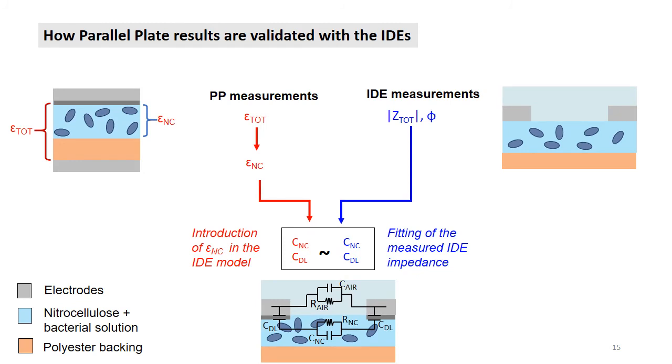As explained, the goal is to validate the parallel plate measurements with the interdigital electrodes. The coherence between the outcomes obtained with the parallel plates and the interdigital setups is verified via their equivalent electrical model. We do this by extracting the permittivity of the nitrocellulose membranes from the parallel plate measurement using their electrical model. And this value is then injected into the interdigital model to predict the values of the double layer capacitance and the capacitance of the nitrocellulose volume.